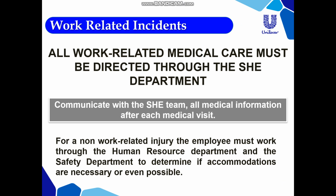For any non-work related injury, if you twist your ankle playing basketball on the weekend, you'll need to go in and see the human resources department to determine if any accommodations can be made here or if you need to take a few days off.